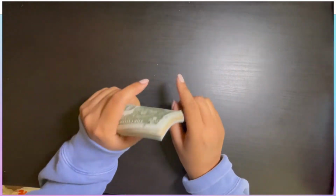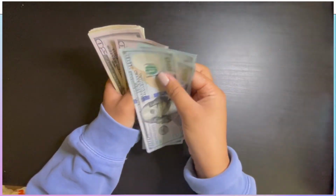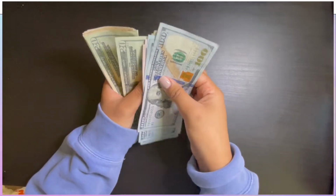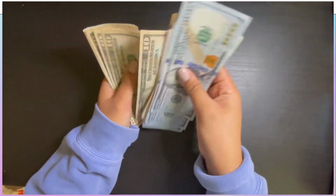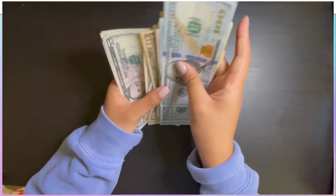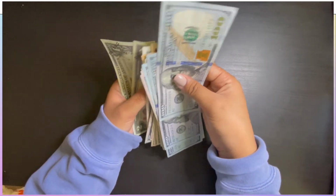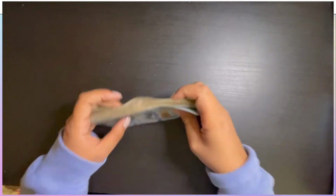Okay, so we're gonna start counting this money real quick. So we have 100, 200, 300, 400, 500, 600, 700, 720, 740, 760, 780, 800, 820, 840, 860, 870, 880, 890, 900, 910, 920, 930, 940, 950, 960, 970, 980, 990, 1000, 1005, 1010, 1015, 1020, 1025, 1030, 1035, 1040, 1045, 1050, 1055, 1057, 1058. So, $1,058.